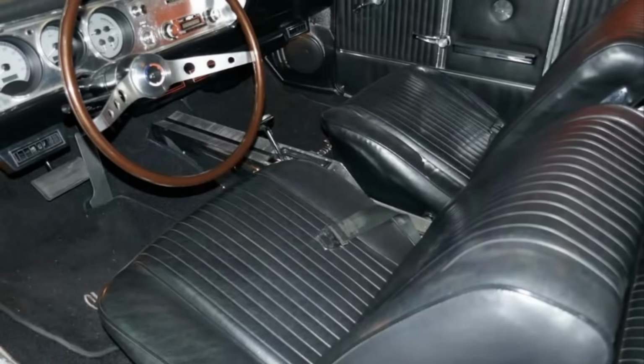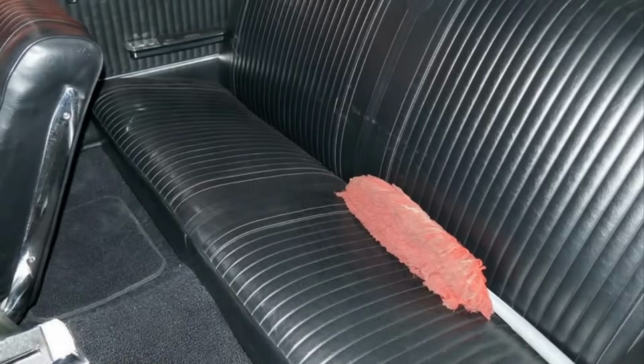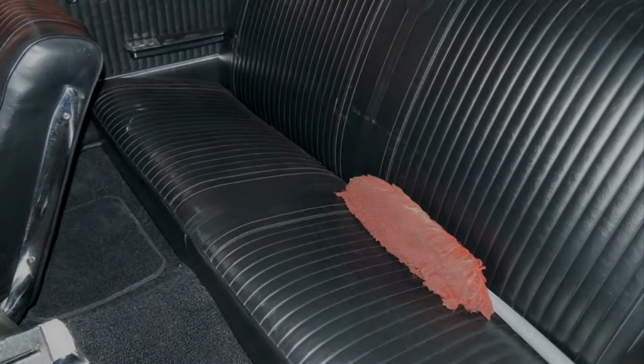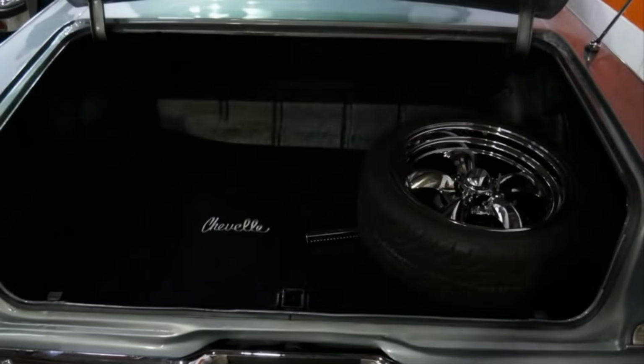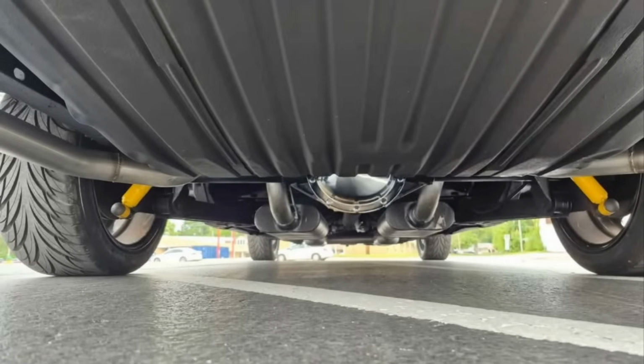The exhaust flows through a Flowmaster mandrel-bent system, providing a deep, aggressive tone without excessive drone. Cold Vintage Air AC ensures year-round comfort, making this SS a perfect candidate for long-distance cruising or summer driving. Underneath, the car benefits from numerous upgrades designed to enhance handling, safety, and drivability.